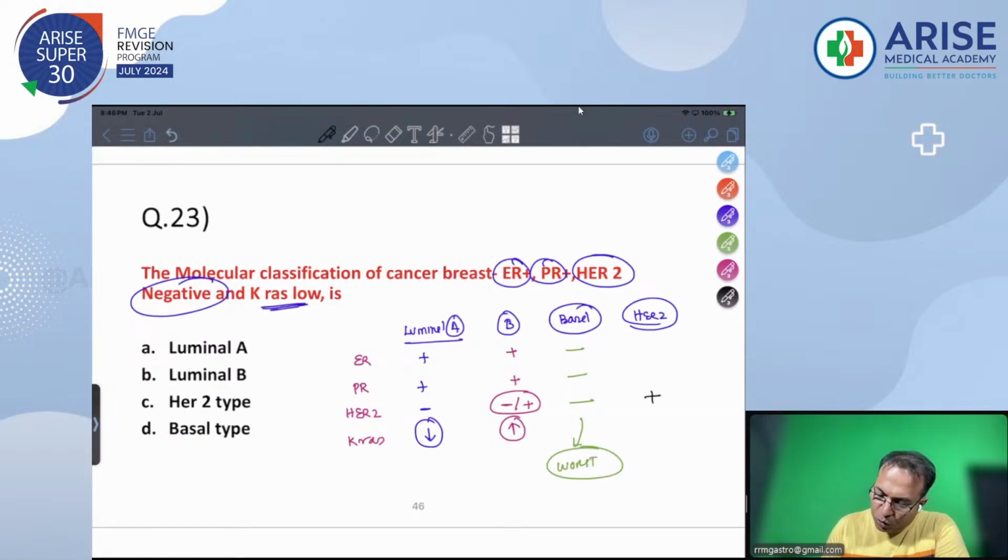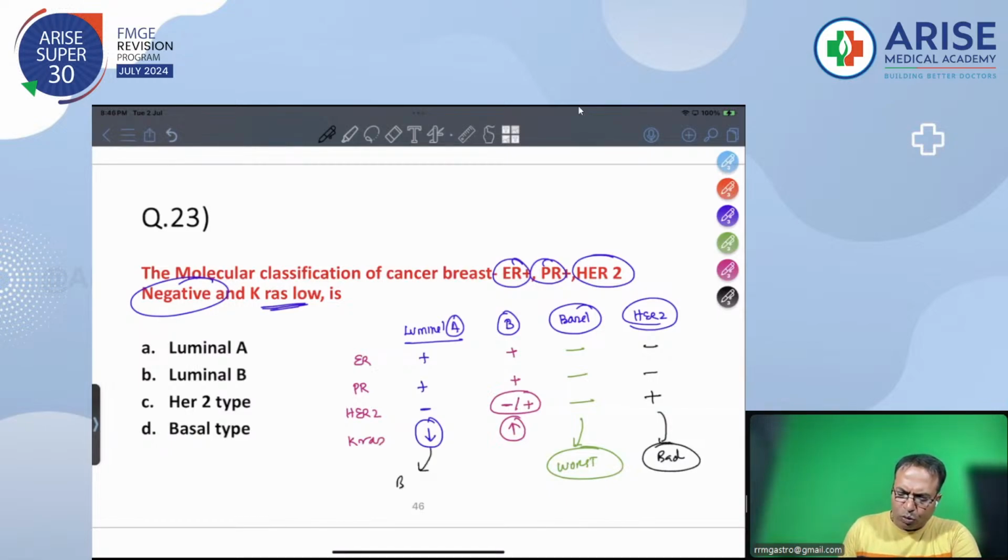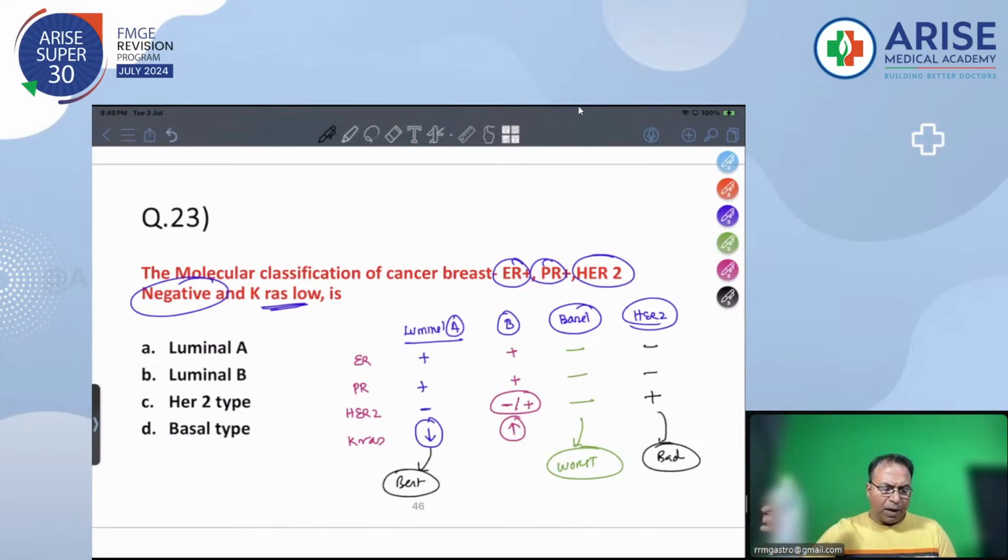So HER2, only HER2 positive, other guys are negative. Therefore, they also have a bad prognosis. So best prognosis is luminal A type. So please go through this luminal A type and B type alone thoroughly. Okay. How to differentiate luminal A and luminal B is by doing a Ki-67. Ki-67 is low in A type and B is having high Ki-67. So new Bailey has updated.